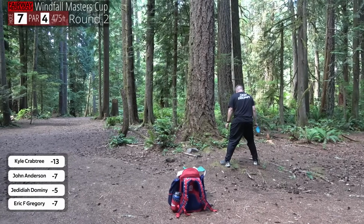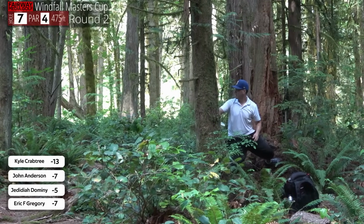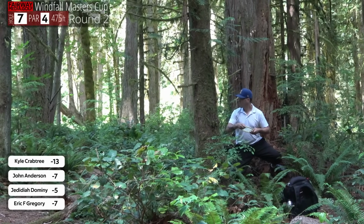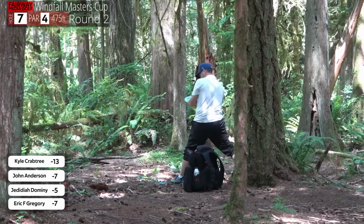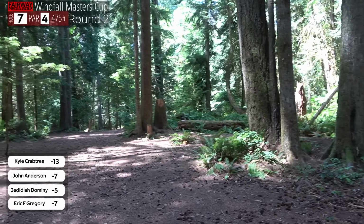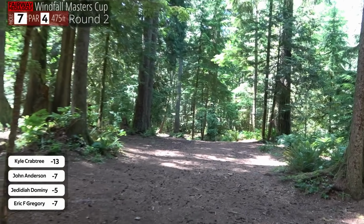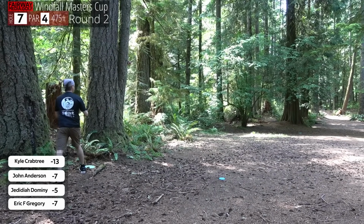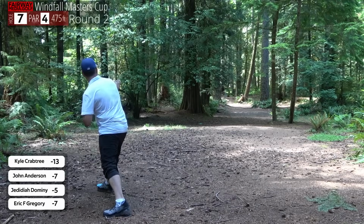But that was too much angle from Eric's disc there. Getting the overhand from Kyle. Wow. He shaped it pretty good. Just a difficult time to get out of there. Excellent, excellent second shot for John. Wow. Eric finding that corner as well. He'll be looking at the basket.